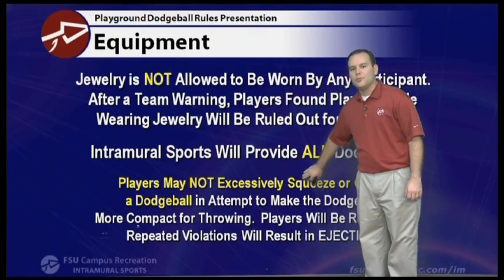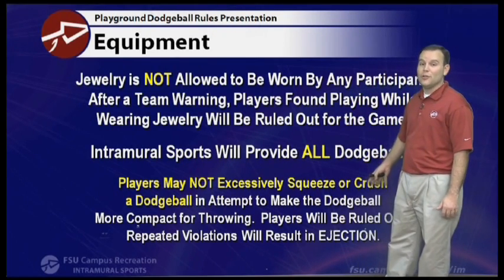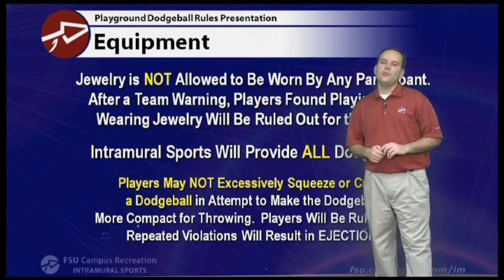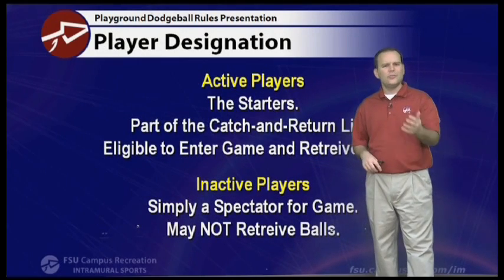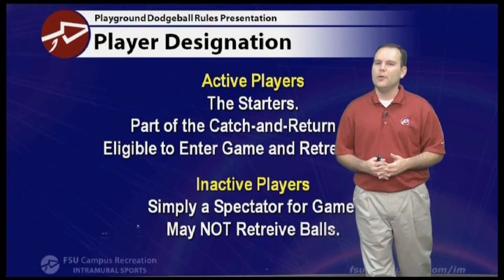So if we have this problem, you'll certainly be warned about that. And if we continue to have this problem, well, it just results in ejection. So our game officials will continue to let you know about that, but you'll see that when you get there and your teammates as well. So as you see them perhaps thinking about that, let them know it's not permitted.